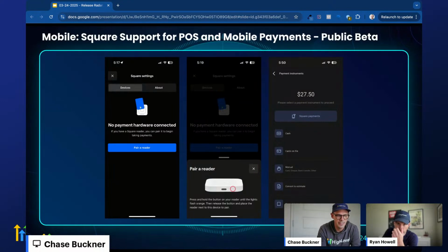Another mobile app update. We now have Square support for POS and mobile payments. This is a public beta, but this is sweet. Look at this. You get to pair a little Square puck thing and tie that to your HighLevel POS system. That's the official name. Let's Google Square Reader, and there it is. The Square puck thingy. I love seeing this really slick UI here, where it makes it super easy. It's not some complicated thing. You don't have to go into crazy settings, and then you're off to the races.